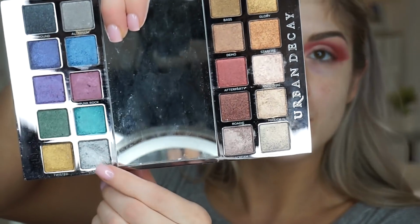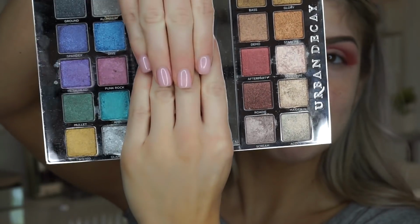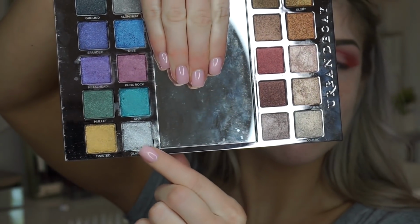I think with the Heavy Metals palette, I might just put the Glam Rock color right in the middle of the lid in the red. I'm gonna see how that looks, and if it doesn't look good, then I'll just go in with the Glam Rock all over the place. So I'm gonna take that silver Glam Rock shade right here. I feel like I'm blinding you guys, but the silver Glam Rock shade right down here.